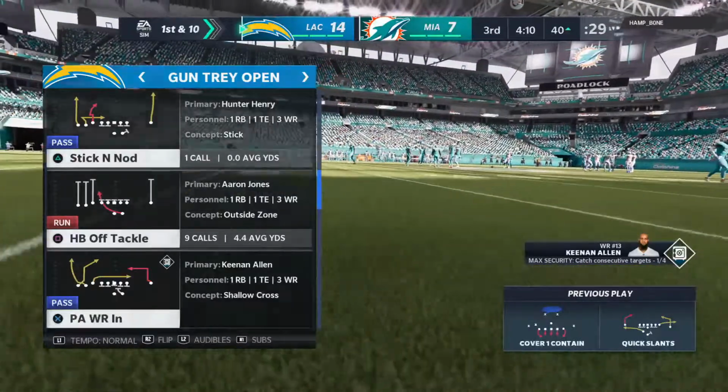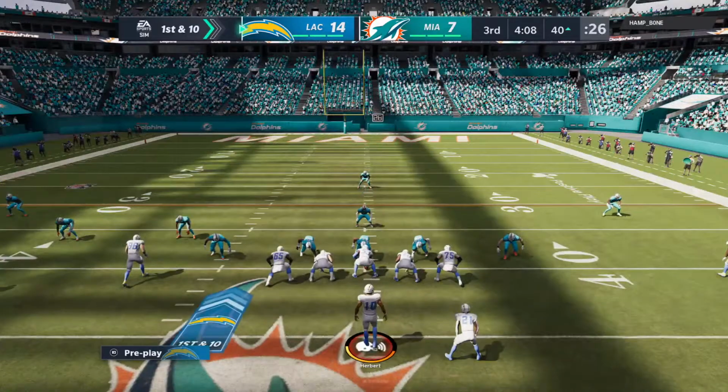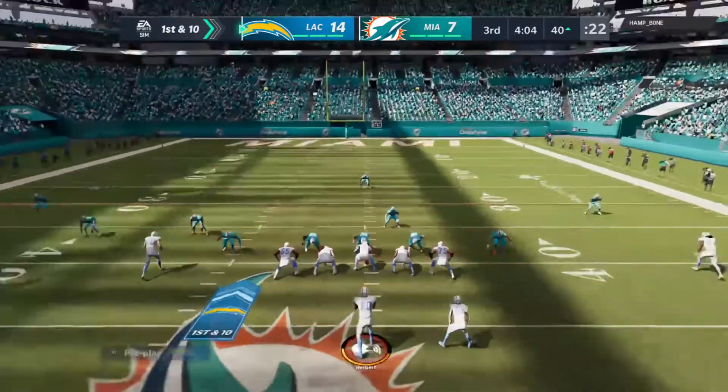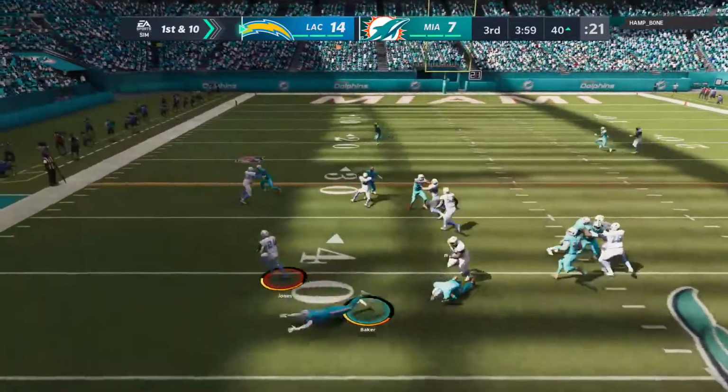Just trying to do your job, right? Trying to get him on the ground. Next thing you know, they'll march off another 15 against your squad. So the face mask, quite a blessing there as they'll start out of harm's way with a 1st and 10. After the penalty, it's Jones.